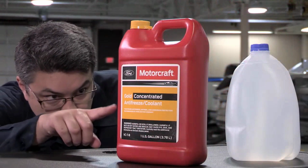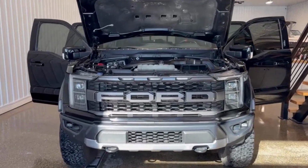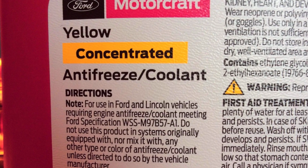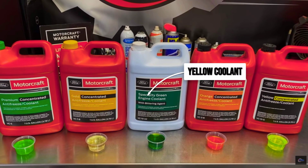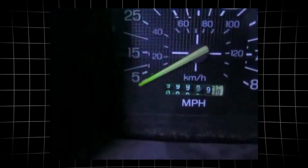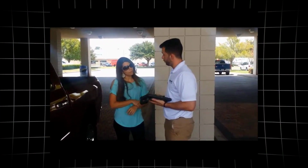Number 2. Engine coolant. This one is critical, and most Ford owners completely overlook it. Ford now uses yellow Motorcraft coolant with improved protection over the older orange formula. If you are serious about hitting 300,000 miles, here is the schedule you need to follow.